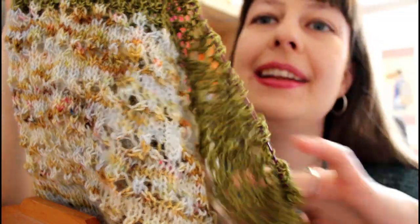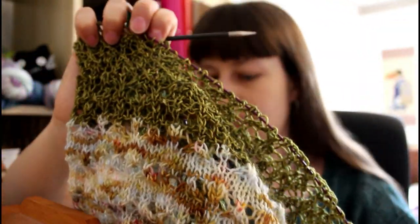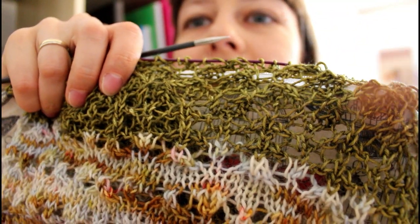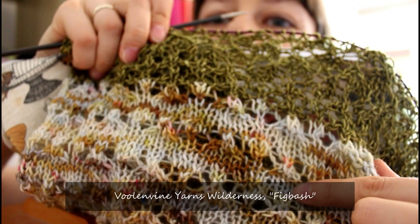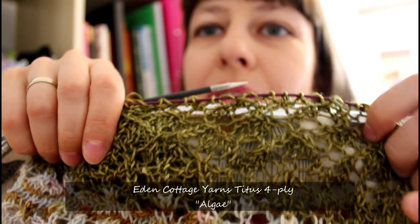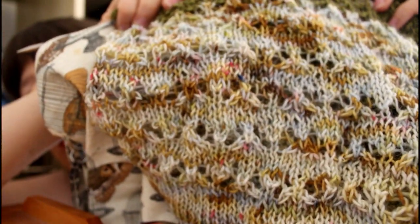So yeah, I'm at the 80%. Slowly but surely getting there, and I cannot tell how happy those two colorways together make me. Can you see them properly? Yeah, look at that. So this is Wolff&Schafe Yarns Wilderness in Fig Bash colorway. And this is Eden Cottage Yarns Titus 4-ply in the Algae colorway. So I think they play together so, so well. Also, Fig Bash plays really well with my project bag. I think it's a great match here.